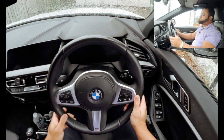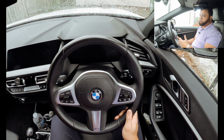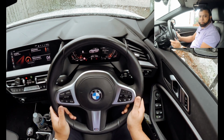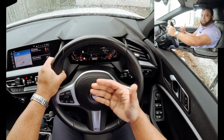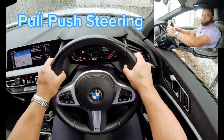Okay, now let's talk about how to steer, the best technique of steering, going left and going right. So for you to steer, this is your hand, you're holding the wheel. What we normally call it, you need to feed. Pull and push technique on your steering is the best way to steer.